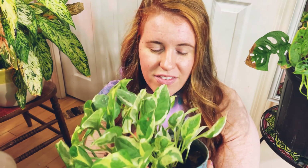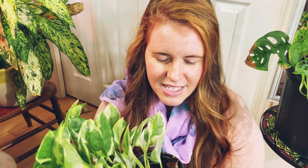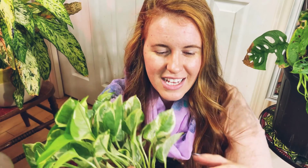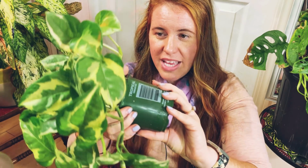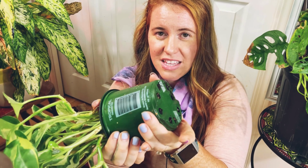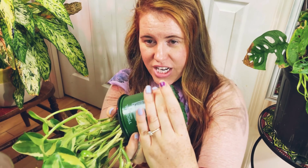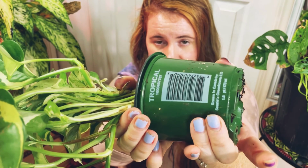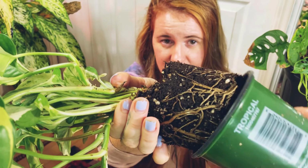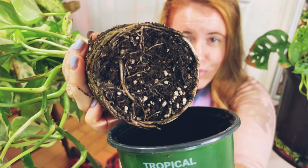Here I have obviously a house plant, but inside said house plant is roots. So this guy is obviously thriving. So right off the bat, probably a good indication that the roots are just fine. But if we want to quickly check, all you need to do is take the plant, flip it upside down, and give it a light little squeeze, kind of massage it out. And then as it comes out of the container, we can see the actual roots there.